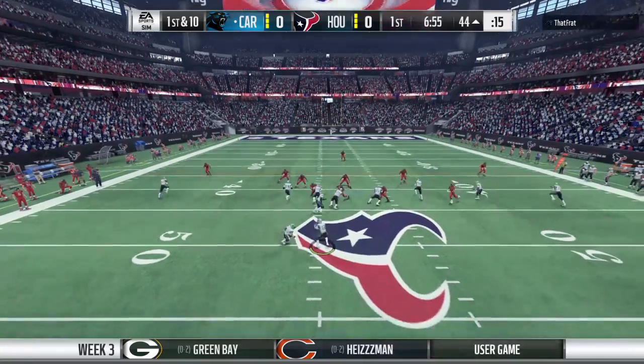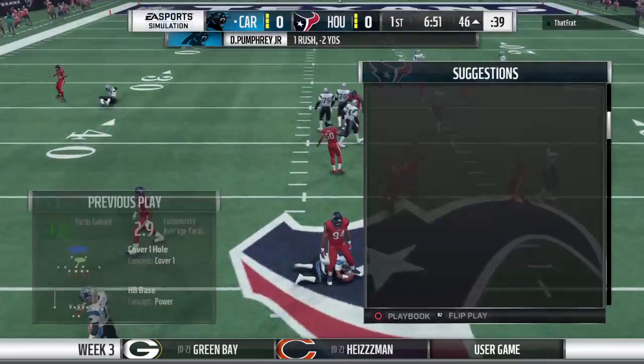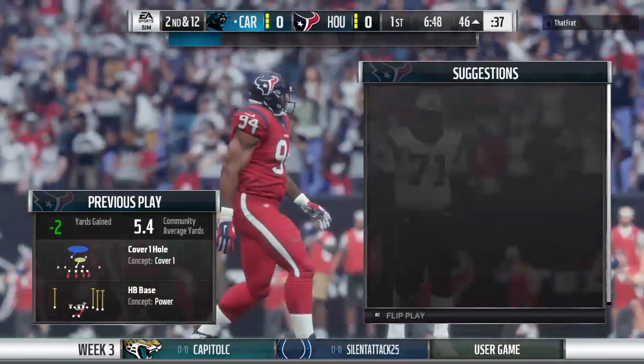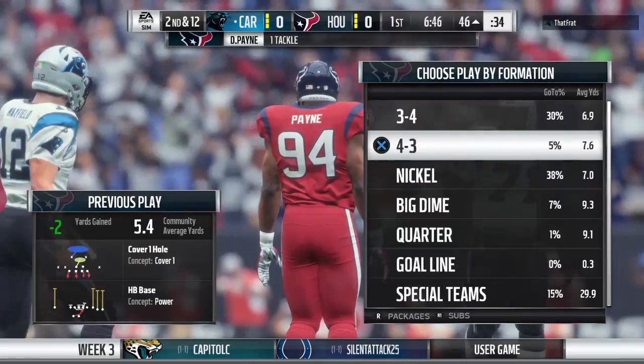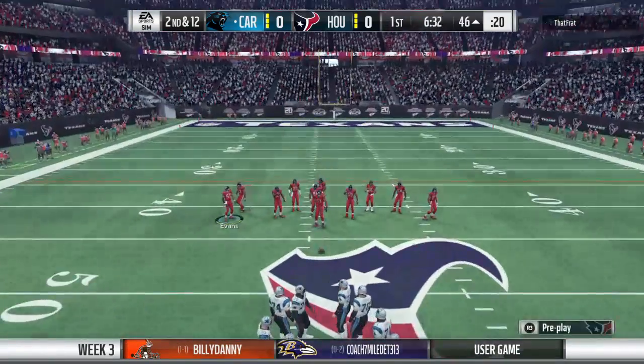All right, here. Now a first carry for Donnell Pumphrey. And this time the yards won't come so easy as they'll in fact tackle him behind the line. It'll wind up being a loss of 2. And it'll be 2nd and 12.